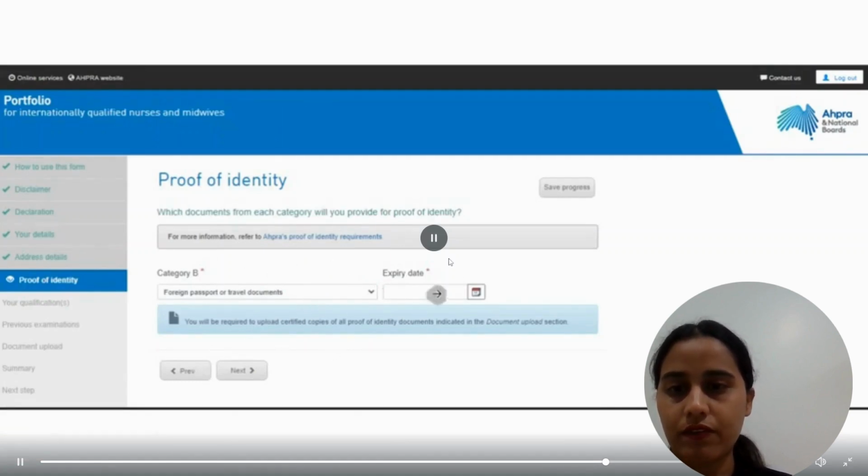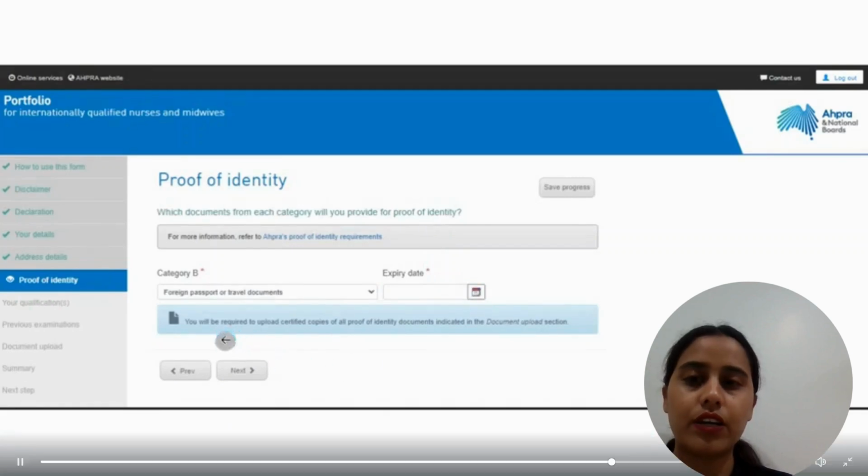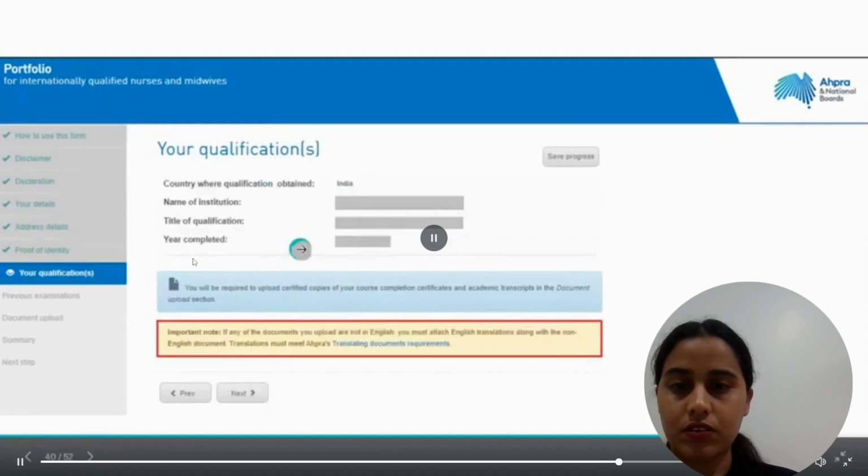So you can provide your driving license and passport, and then you need to enter the expiry date. You need to notarize all the documents whichever you upload on the AHPRA site.